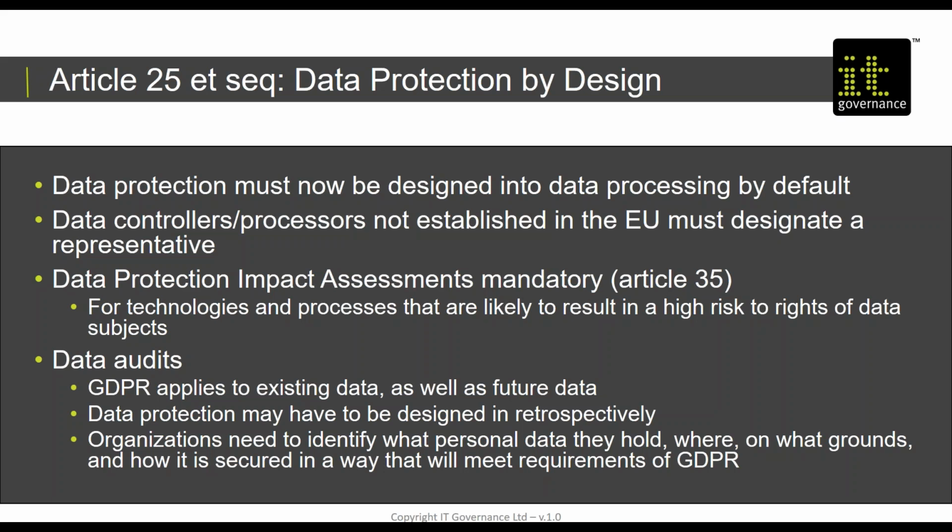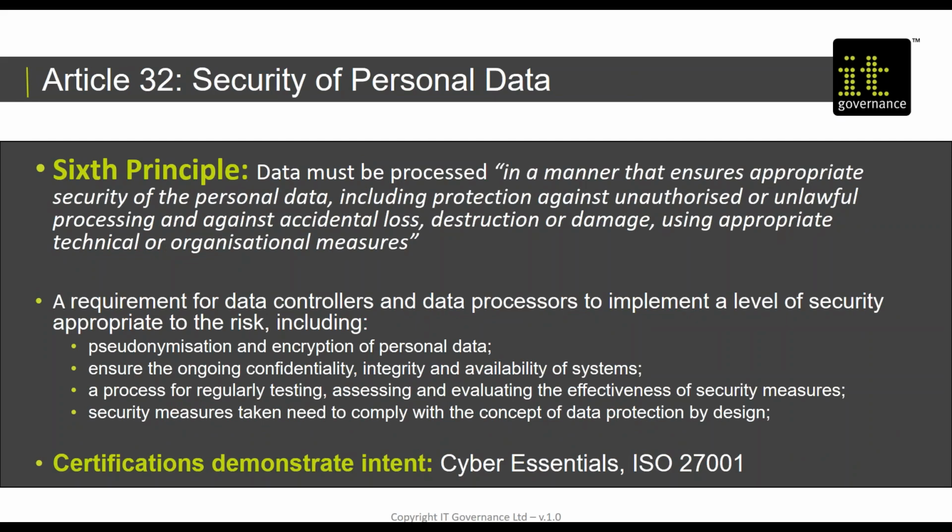GDPR applies to all data. It doesn't matter when you collected the data, any data that you're processing, and remember that storing data counts as processing, as of the 25th of May falls within scope for GDPR. So however long ago you collected it, you need to have gone back and made sure that the way you're processing that data is in compliance with the requirements of GDPR. That means you may have to design data protection in retrospectively, you may have to change processes and documentation, you may have to go and talk to data subjects and say, this is what we're doing and here's where the privacy notice is and that's how we're going to go on dealing with it. Every bit of data you're processing is subject to the GDPR.